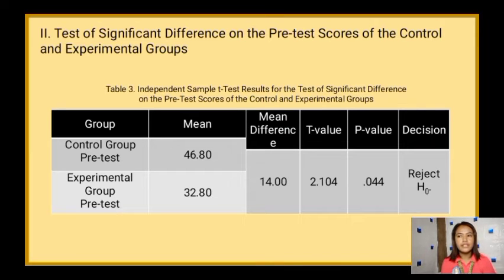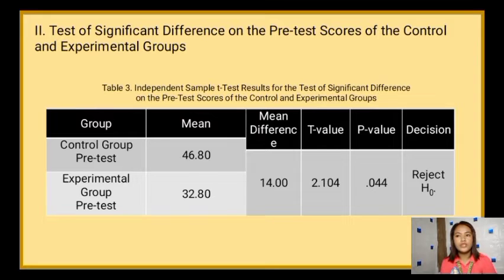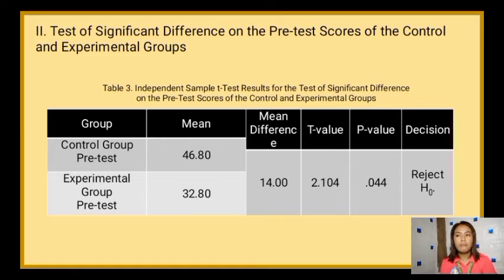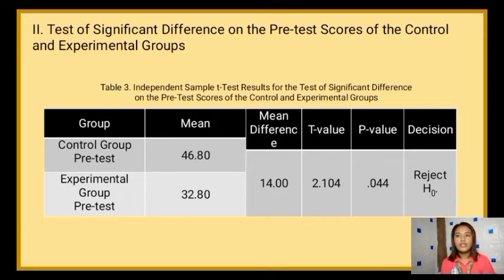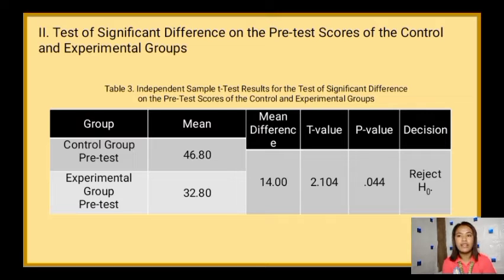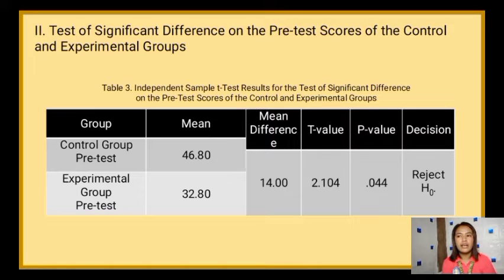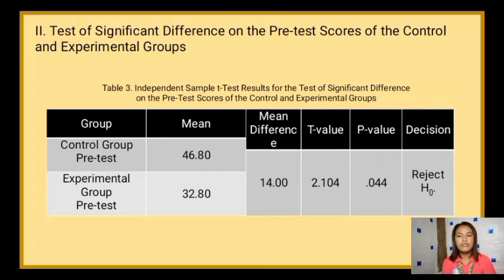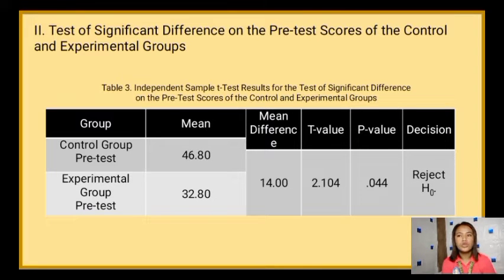Okay, next, tests of significant difference on the pre-test scores of the control and experimental groups. Table 3. Independent sample t-test results for the test of significant difference on the pre-test scores of the control and experimental groups. An independent sample t-test was used to determine the significant difference between the pre-test means of the control and experimental groups. Table 3 shows a t-value of 2.104 and a p-value of 0.044. The computed p-value was lesser than the standard significance level of 0.05, showing a statistically significant difference between the pre-test scores of the control and experimental group of participants. Thus, we rejected the null hypothesis. So, the result means that the two groups did not perform statistically the same during the pre-test.